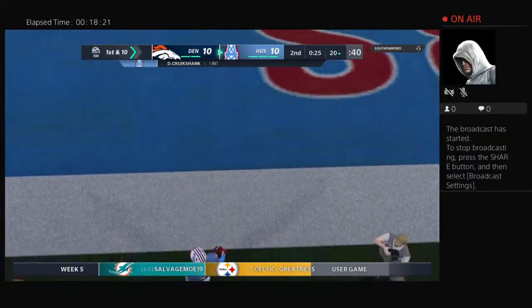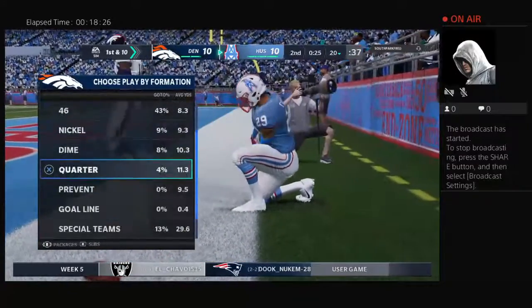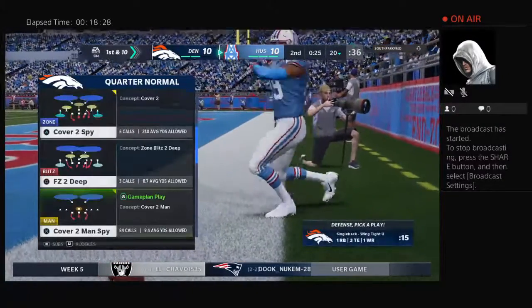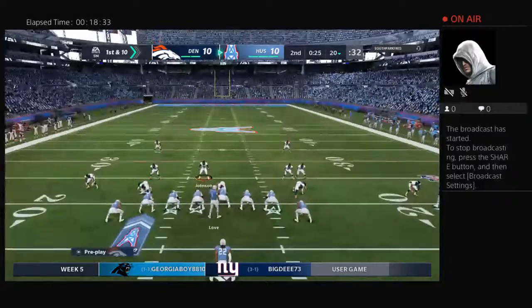Picked up by Dane Cruikshank. That's a nice job defensively to get a piece of the football. He's going to pop it into the air, and then it's the tip drill. And good concentration by him to react to it and pull in the interception.